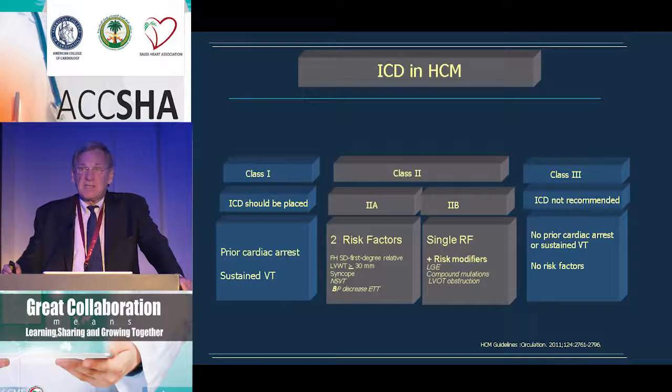Now, what about ICDs? Well, ICDs in these individuals are really key, and it shows the point where registries are extremely helpful because there have not been any prospective randomized trials. So with a prior cardiac arrest or sustained VT, no question about it. In those individuals who have risk factors, such as left ventricular wall thickness greater than 30, syncope, non-sustained VT, or a blood pressure decrease, a single risk factor in many of them is considered to be adequate.